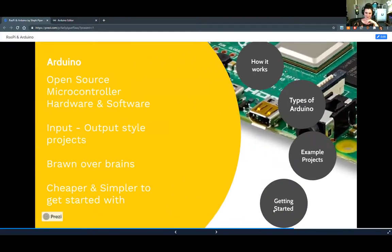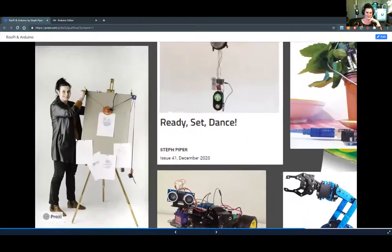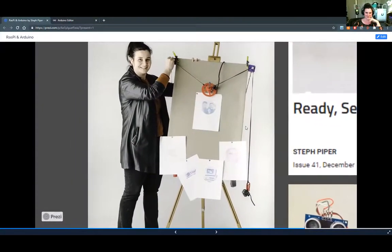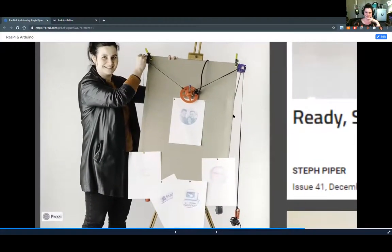Let's have a look at some example projects. So Arduinos are projects that I do a lot of, I'm pretty keen on them. You can see here that this is one of my favorite projects that I've made. This is a holograph drawing machine. And essentially this is an open source project. It was one of my first ones that I got started with.